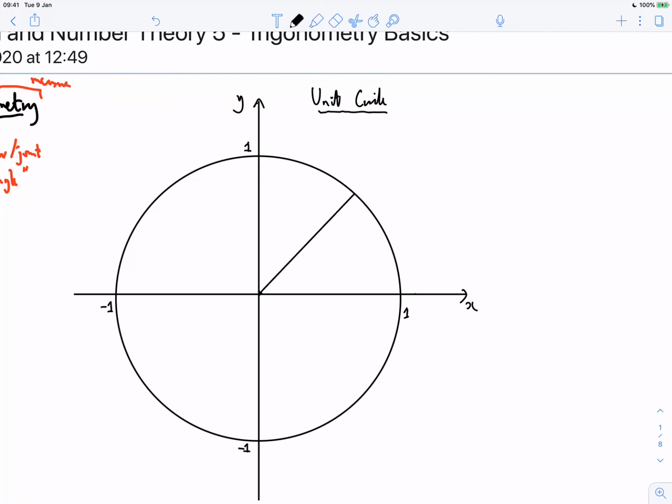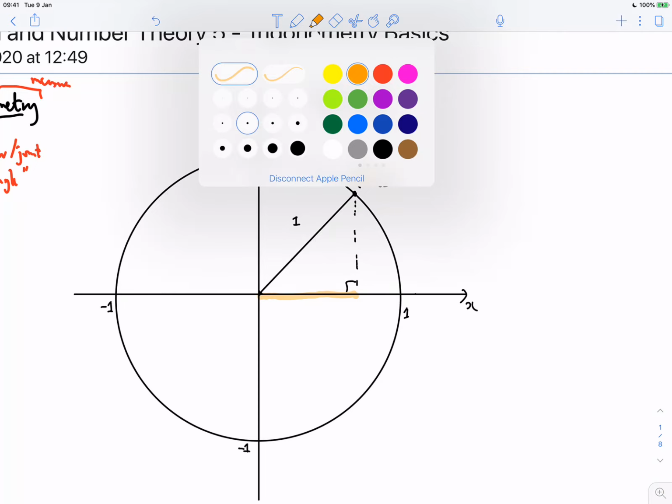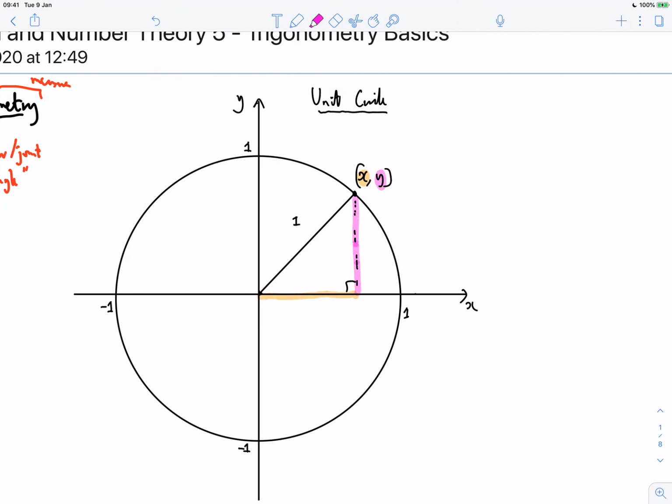Now, let's suppose I've got a radius of 1 right here, and I've got a general point on the circle here, and we'll call that point (x, y). For an x value, it has a y value. Nothing groundbreaking yet. So, if I drop a perpendicular line to the x-axis like so, so I form a right-angled triangle, then the x-coordinate is the length of this orange line, and the y-coordinate at that point is the vertical height. And you can probably tell from Pythagoras, this is going to lead to x squared plus y squared equals 1. And we've seen this already with the equations for circles.